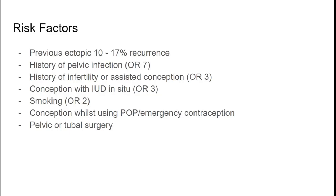uterine surgery. If you become pregnant whilst there is a coil in situ, you are about 3 times more likely to have an ectopic pregnancy. Smoking increases the risk by a factor of 2. Conception whilst using the progesterone-only pill specifically, or emergency contraception, is also a risk factor, as is any previous pelvic or tubal surgery. Pelvic and tubal surgery includes things like cesarean section, so it's always worth asking about their pregnancy history.